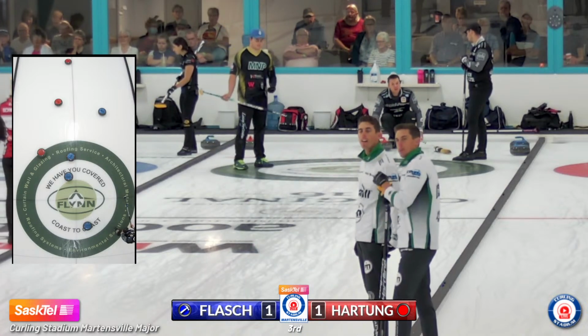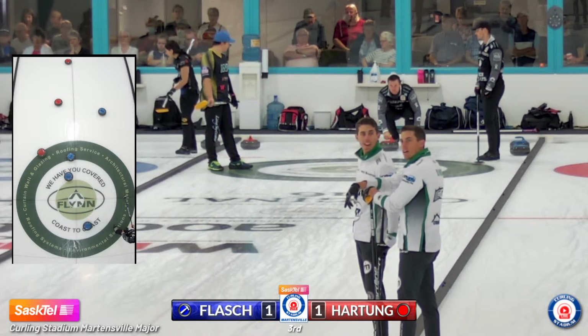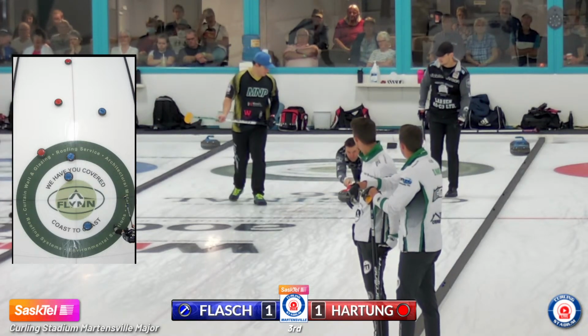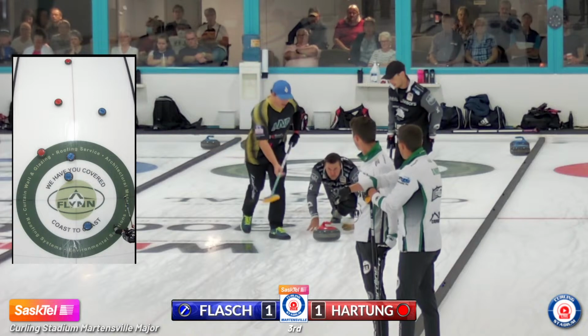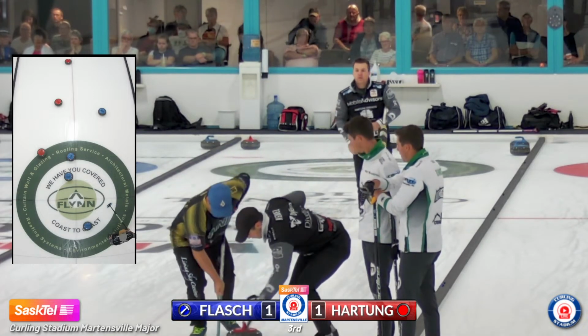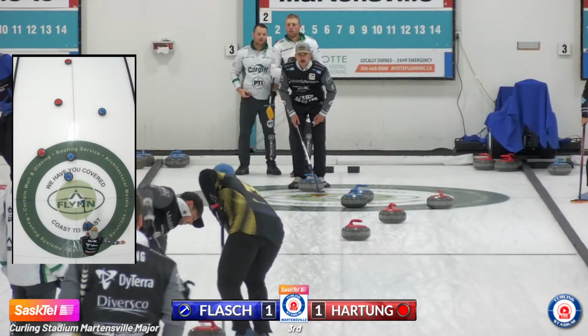Could make a play on the stone at the back 8-foot and try to roll over again. You're probably only second shot, but you could get that into a position where Colton Flasch would be able to make a play on it. You would at least eliminate the one in the top 12. It's a shot you could save for your last one though, too.